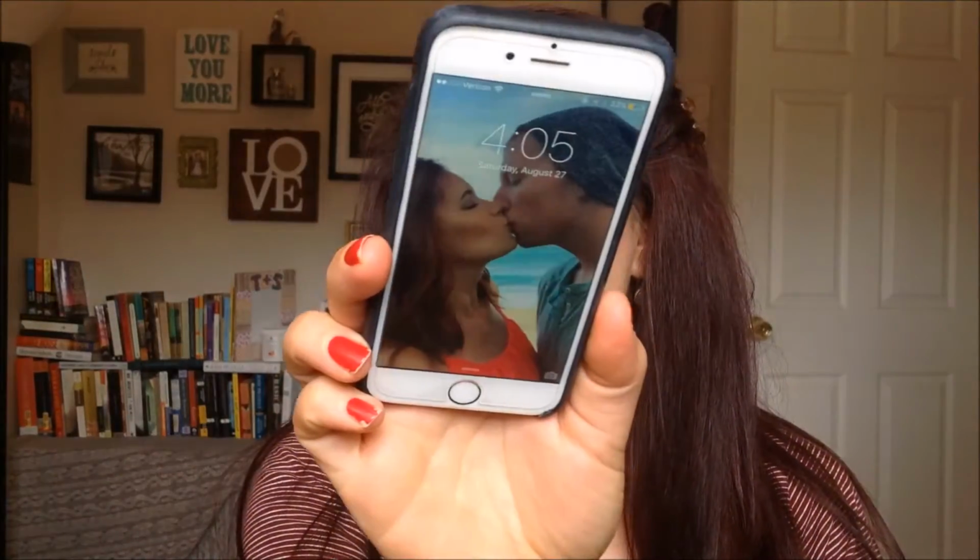Hey guys, so I'm here to do a check-in. It is 4:05, so it's been on for about 4 hours. I feel like I look so greasy. Look at how shiny my nose is. Whoa! I look so greasy. I haven't touched my face at all since I last saw you guys.